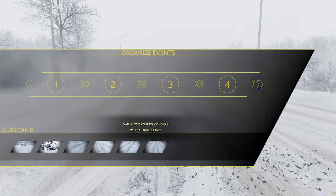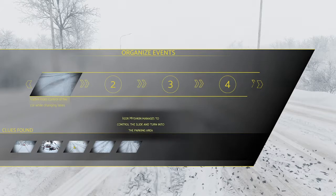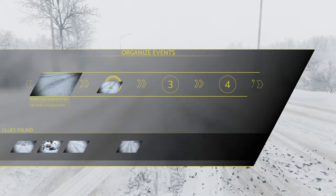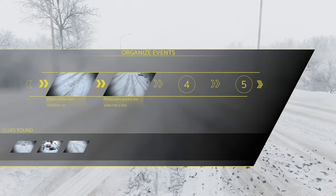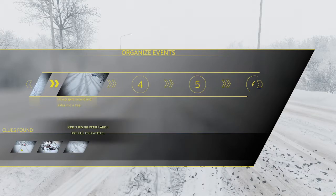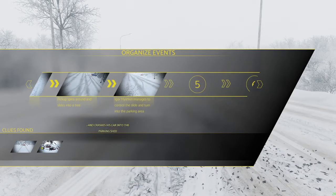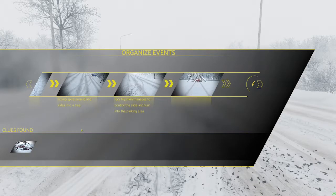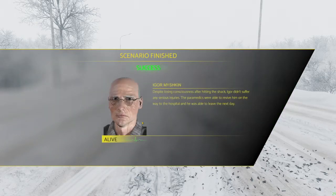So let's see here. Phantom losing control of his car while changing lanes. I think that's number 1. Igor manages to control the skid and slides into the... No. Alright, they collide. Pickup spins and slides into a tree. And then this one here skids and then smashes into. Alright, got it. Nice.